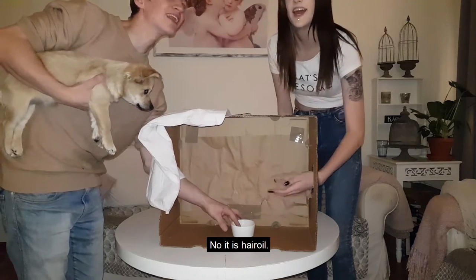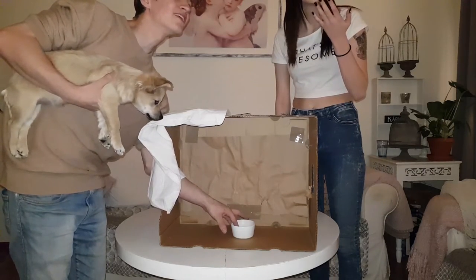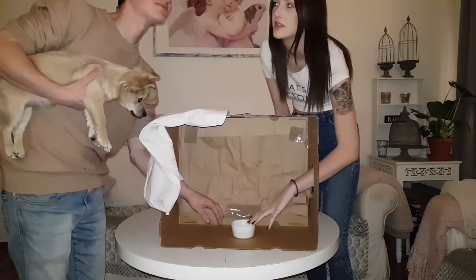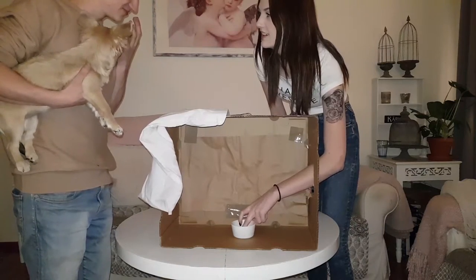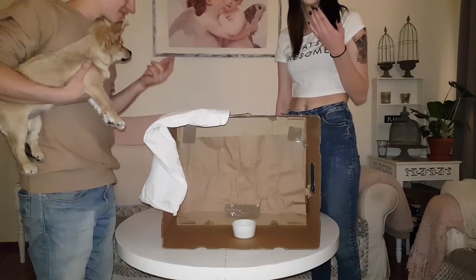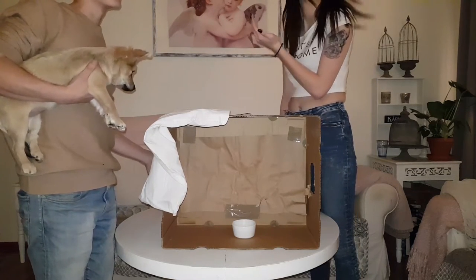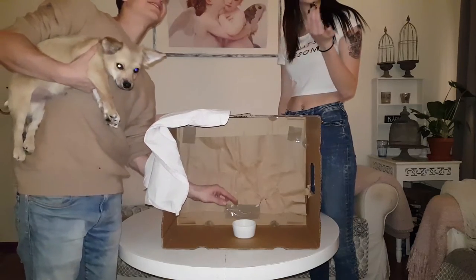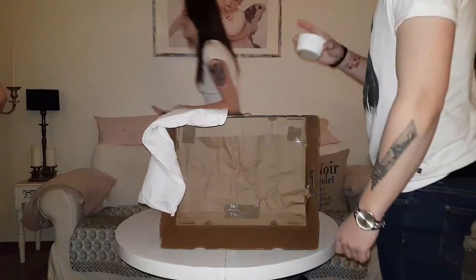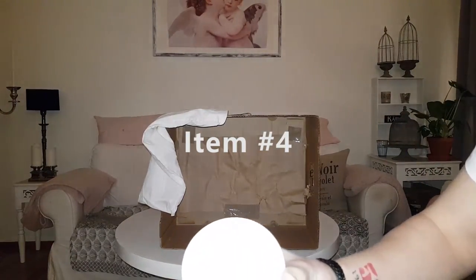Nej, det är hårolja. No. Är det shampoo eller tvål eller någonting? No. Think about it real careful. Something you clean with. Dish. Yes. Disksåpa. Yes. Next item is oatmeal.